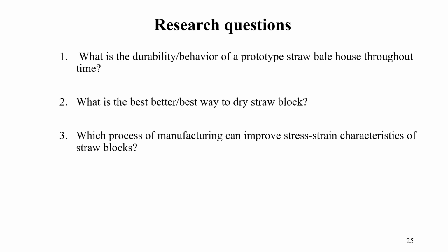And we also try to see what is the best way to dry straw block, because you can see that it takes a long time to dry, and it creates a lot of delay in construction. And finally, we are trying also to see what is the best way to improve the stress strength of straw block, because we have seen that that's a good material for construction.